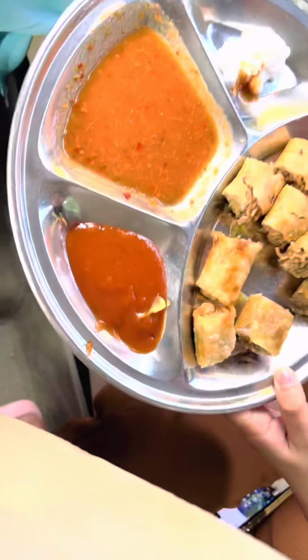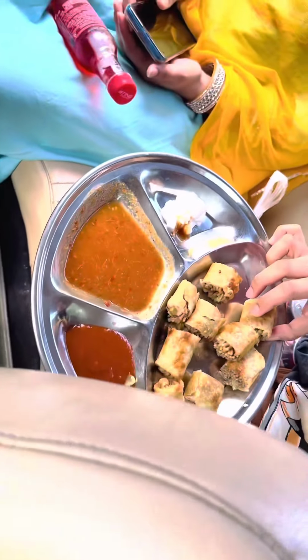So a spring roll, we tried it. Spring roll has noodles inside. I like it, guys. As you can see, the weather is so pretty. It's so calm and relaxing and very good.